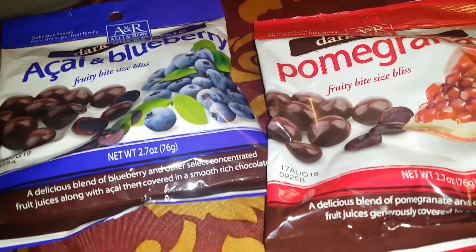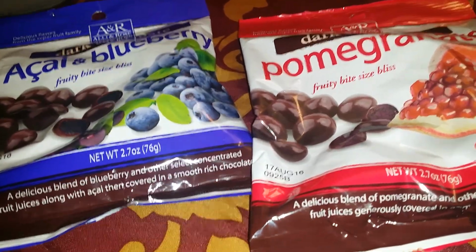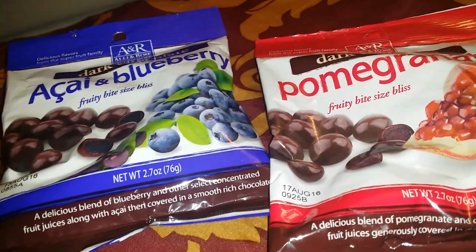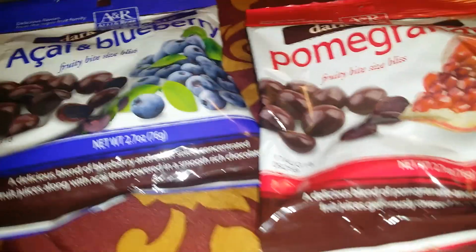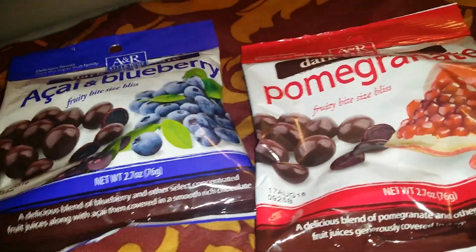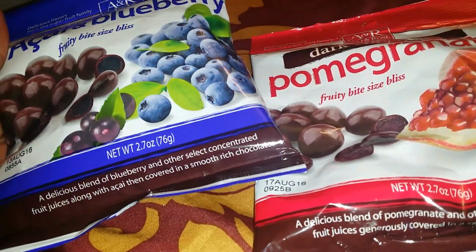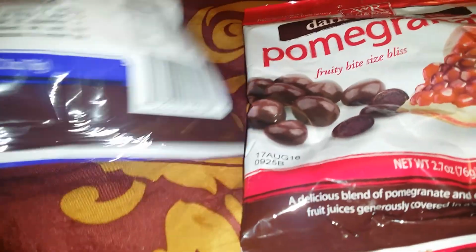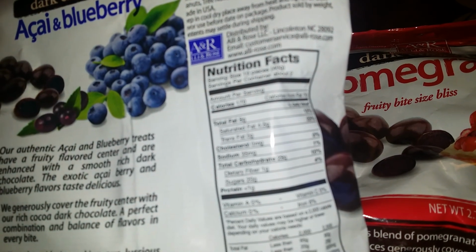I've never seen these before at my Dollar Tree, and the Dollar Tree that I went to is nowhere near my house. It's near my old house, but I was in the neighborhood, so I was like, I'll just go. So anyways, I picked those two up. I'm hoping that they taste similar. Let me see if they're a compared-to product. It doesn't say, but I'm sure they're good. I'll let you guys know.